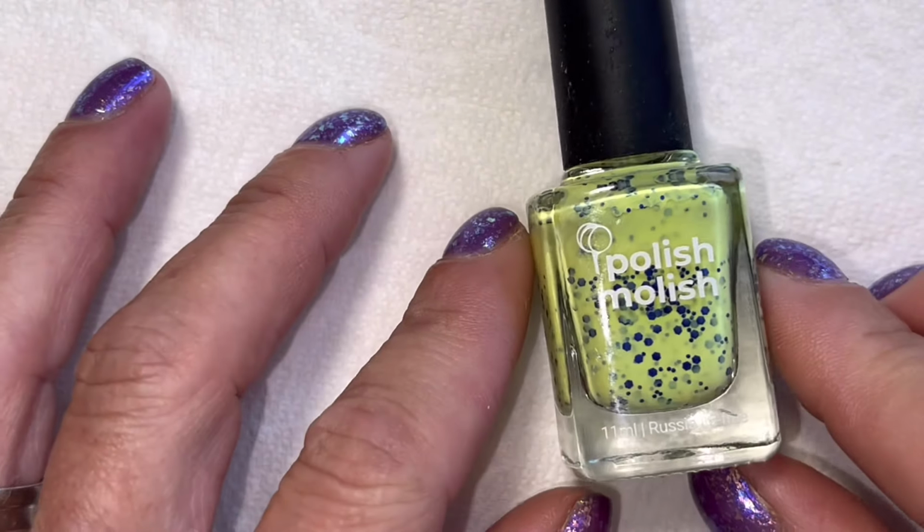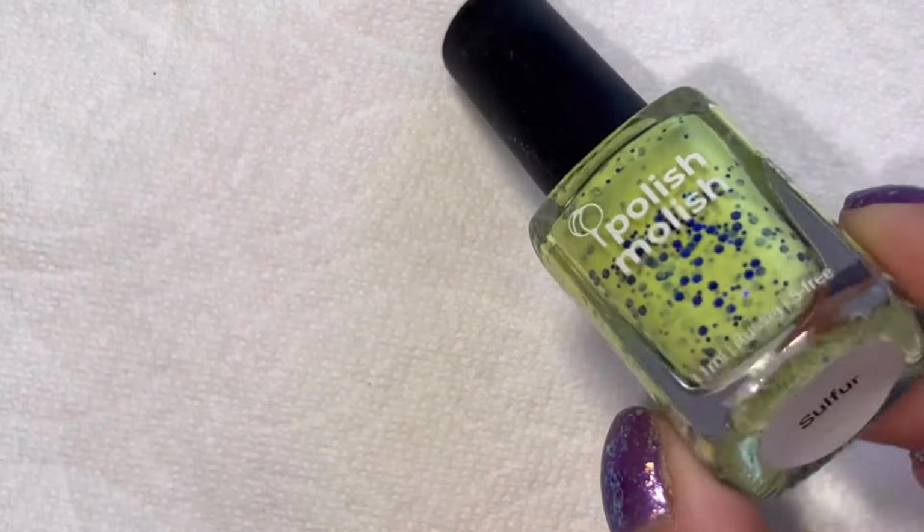And my yellow indie polish is going to be an old fave, which is from Polish, which is called Sulfur.